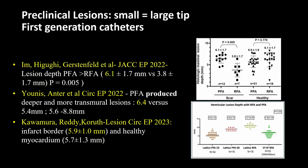And if you look at all the publications with focal tip PFA and large tip with PFA, they all range between 5 and 8 millimeters, and that's with repeated applications up to 4 applications a site. And I think what field is going to do is to transform how you make deep lesions. It's going to say that even though it's a small focal tip catheter, its field is so big that it behaves like a large focal tip catheter. So you don't need to be constrained by moving a large focal tip catheter, which even though it's inherently more stable, it's difficult to get into nooks and crannies like behind the papillary muscle.